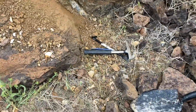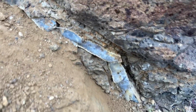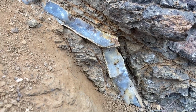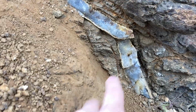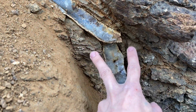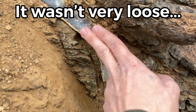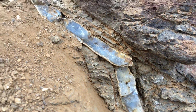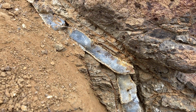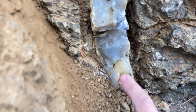All right, y'all, got all my tools now. This seam is gonna be the biggest challenge so far of the day. Look at that. Hard rock, little bit of loose rock. We're gonna take off the sides and work some of this out. Seriously, look at that. Thick. She a chonker. So nice.